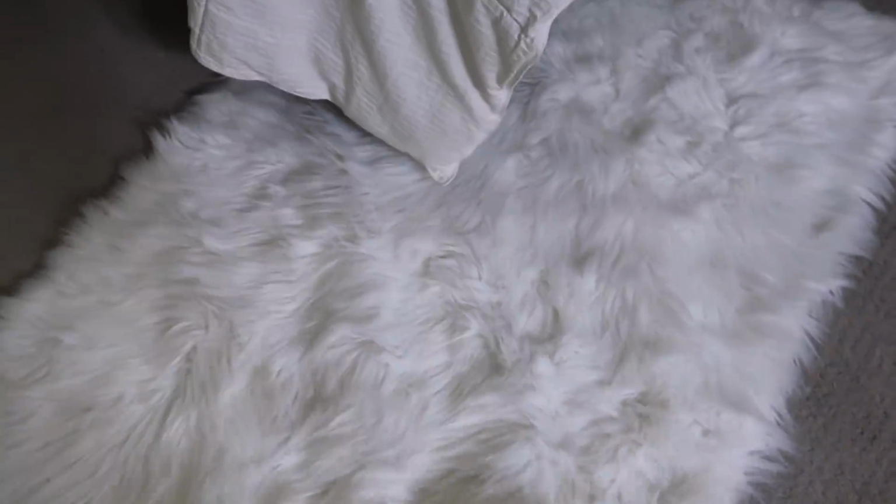So I got this pillow, and then I got this new blanket. I got this today too. I also got this. I think I might return it. I had different expectations. I thought it was gonna be a little bit bigger.